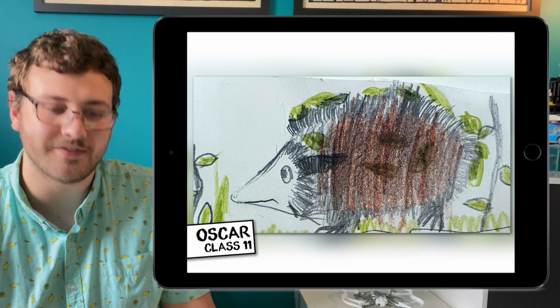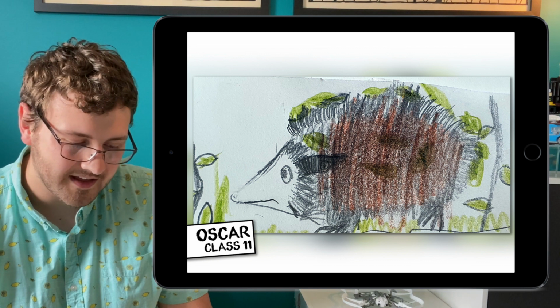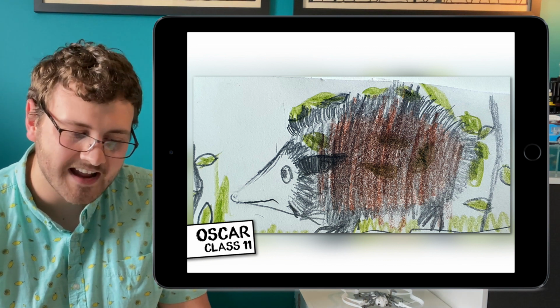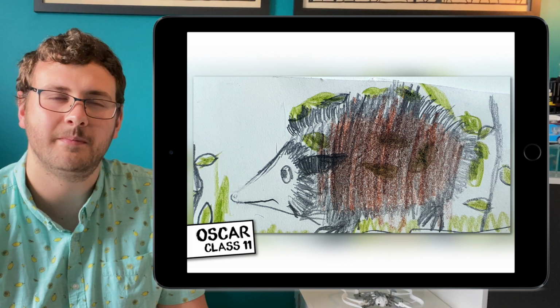The other Oscar in Year 5 has made this beautiful picture of a hedgehog that he's found in his garden. It looks like a very handsome hedgehog to me, and the colours really do represent the nature and the outdoor world, don't they? They're really accurate with the leaves and the hedgehog itself. Oscar, that's a really nice picture. It made me smile when I saw that.